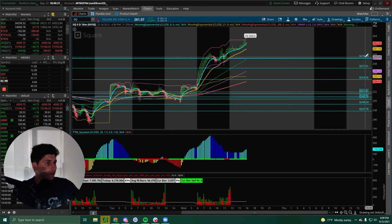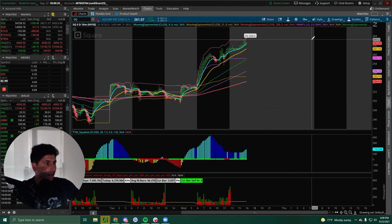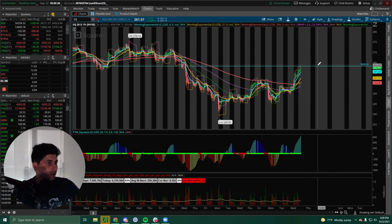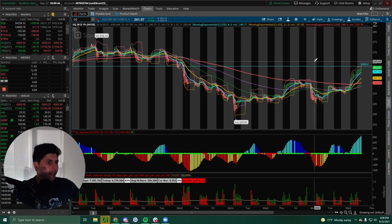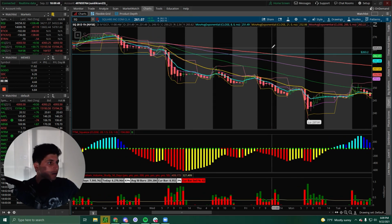Okay, so we know, let's delete these. I have too many drawings on this. The high of day was 263.2. So that's going to be a resistance if SQ stays at this level tomorrow morning. Okay, so above 263.2, where are we going, right? So let's look. There is a resistance here at 265, right?